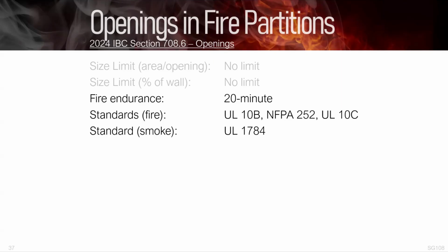So fire endurance, 20 minutes. Now we have a smoke standard in there too. So we have our same fire standards. And again, they're exactly the same as before. They're just not 90 minutes and 45 minutes and all that.